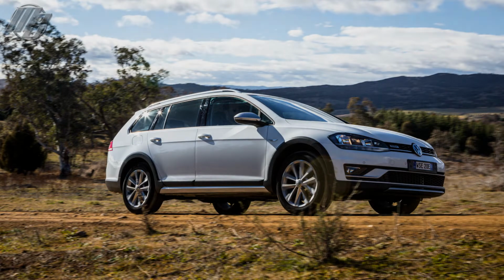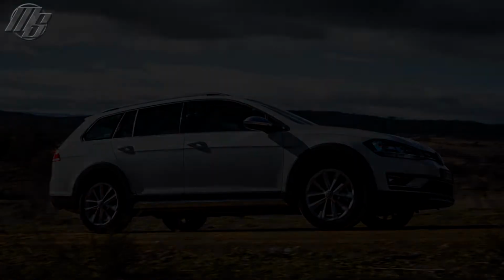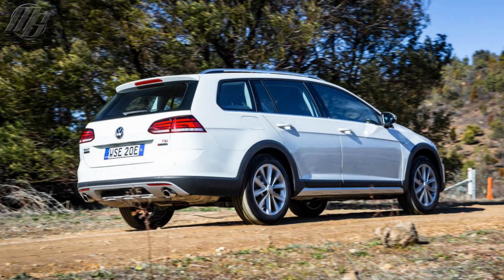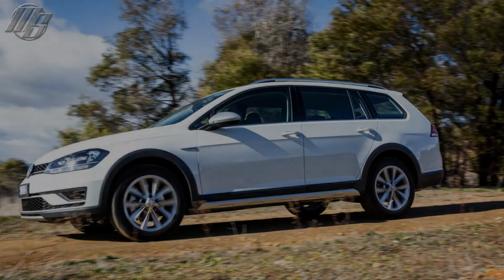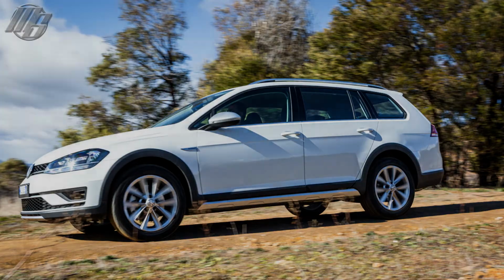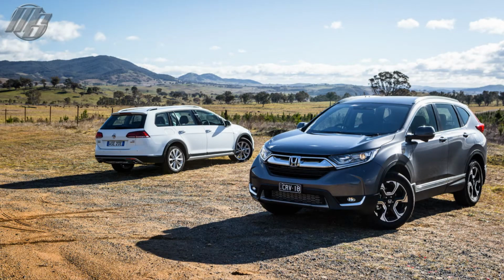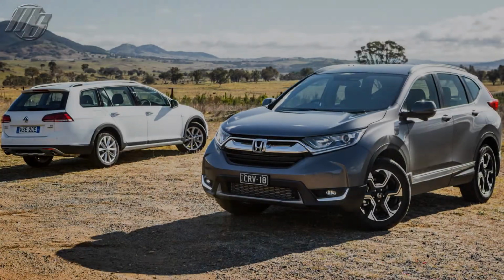Drivetrains. Both of these cars come with small turbocharged petrol engines, though buyers keen on towing or doing high kilometers might be interested to know that only the Golf Alltrack can be had with a diesel option, albeit in higher grade guise at $40,990. The Golf Alltrack 132 TSI's engine is a 1.8-liter unit with 132 kilowatts of power between 4,500 and 6,200 RPM and 280 Nm of torque between 1,350 and 4,500 RPM.